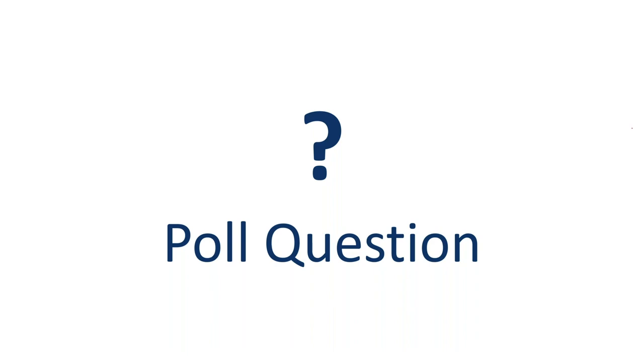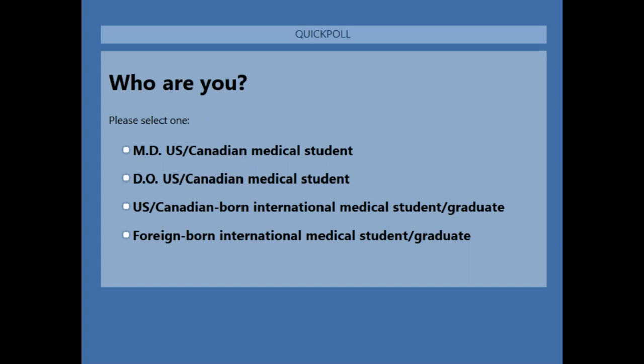All right. So I want to learn about who's out there tonight. I know there's a bunch of you folks, and you guys are always a diverse group. So I want to know who's out there. So I'm going to open up a poll, and I'm going to ask, what type of student are you?